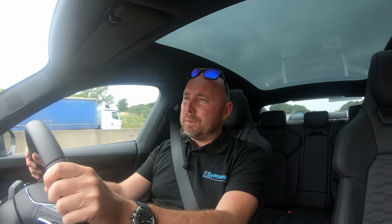So they could be more efficient if you really tried, but on the other hand, let's just keep this real world and see exactly how they compare. So one of my first impressions of the Etron GT, well, I have driven the Etron GT RS, quite a long journey from Inverness down to London, and I have to admit, I was really impressed by it.